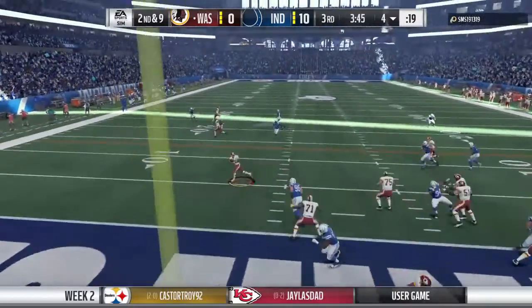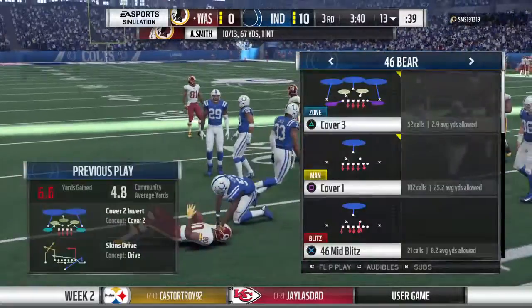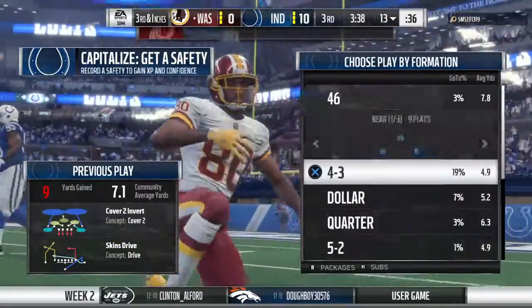Now it's Smith. And a quick throw here, that's complete. And they'll get 9 there as that sets him up better for third down.